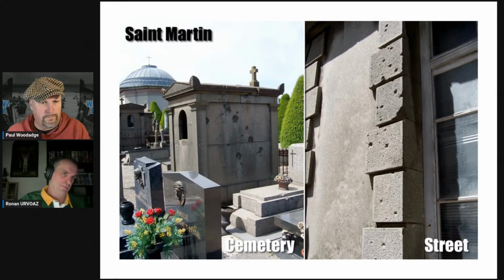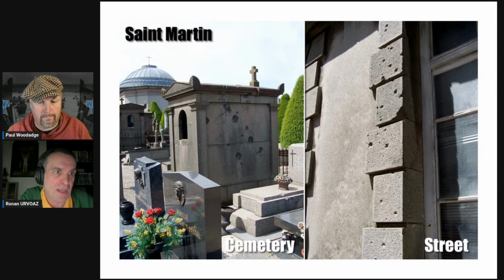As a kid growing up in Saint Martin, there's hardly any pre-war building which is not marked by war, and I realized very early on as a kid that something wrong must have happened there, because that is not natural. That sparked my interest. So this is a typical mausoleum made of stone. It's impervious. You will need a tank destroyer to blast that thing.